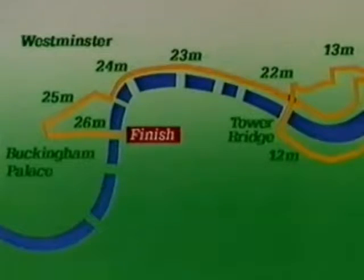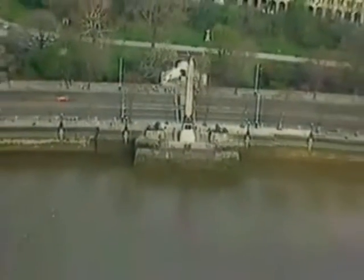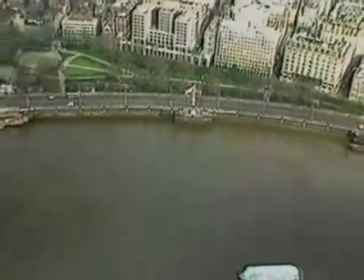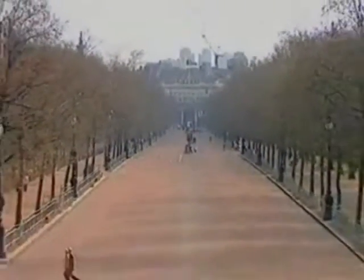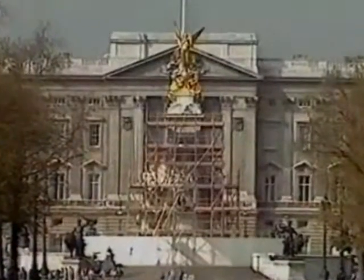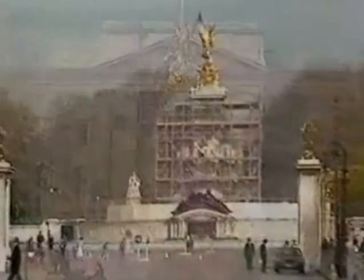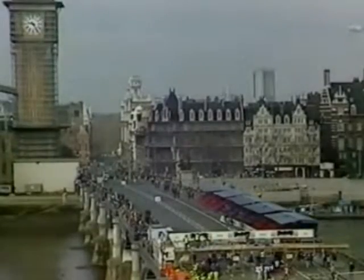The Embankment, with the Thames alongside, leads at 24 miles to Northumberland Avenue. Then through the edge of Trafalgar Square, with Admiralty Arch leading to the wide open spaces of the Mall and Buckingham Palace beckoning in the distance. Just beyond the palace they enter the final mile of the race, a long Birdcage Walk. Then they go past Big Ben, and just yards later, the finish on Westminster Bridge.